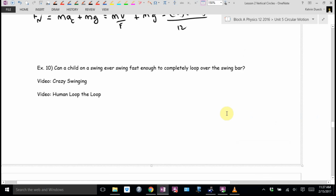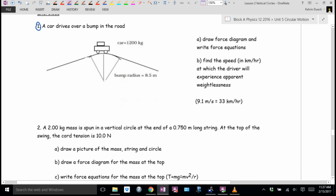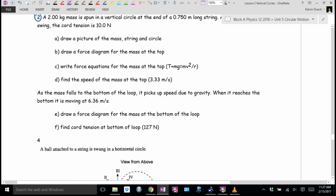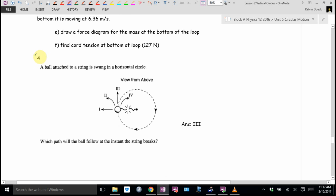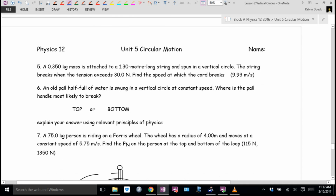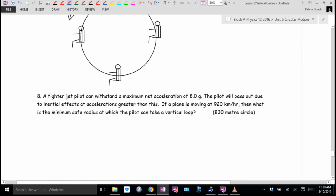I will show you another video in a second, but first, what's your homework? Number 1. Number 2. 4 is good. What happened to number 3? I must have nuked it. 5 is good. So in 5, I'm telling you the maximum tension, find the speed. So get the V by itself. This is when a rope would break because you spun it too fast. 6 is good. 7, good Ferris wheel question.